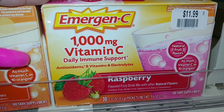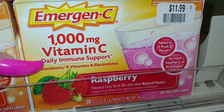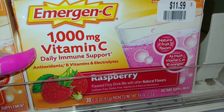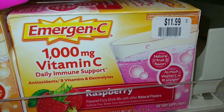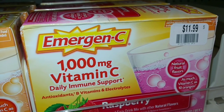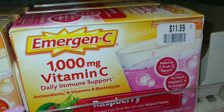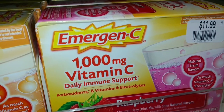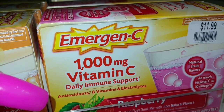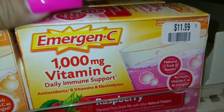They have Emergency C, 1,000 milligram vitamin C daily immune support. Right here, the liquid in the packages. It comes with 30 for $12. I have mentioned previously in another video that I like to carry the little packages in my purse just in case, like my Benadryl and things like that for my allergies. But this is good for your immune system in case you feel a little cold coming.